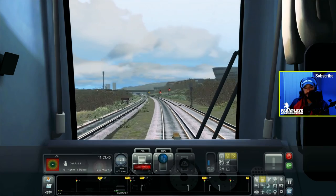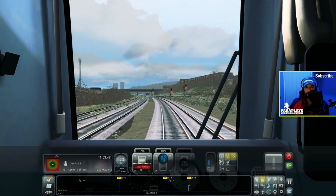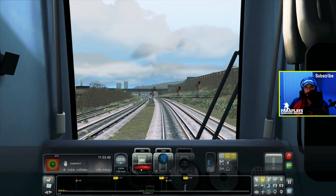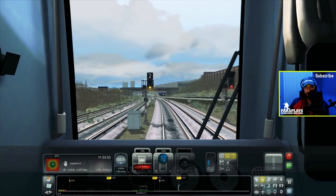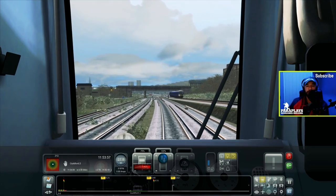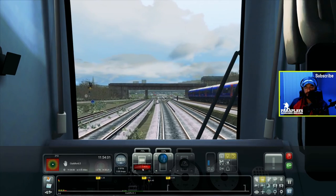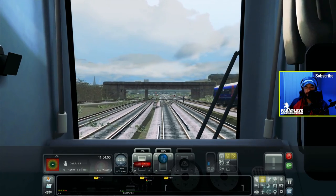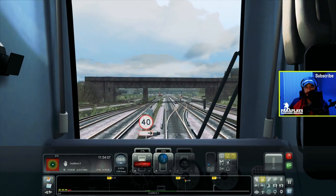And we're going to be dropping down to 20 miles an hour at some point. The AWS going off to warn us, so I'm going to shave a lot more off here. And as you can see, it's already set the signals up for us, warning be prepared to slow down, and we already know that we're going to be going up to platform 2. So I'm shaving all this speed off now. There we go, we're down to about 20, so we've actually come in a little bit earlier.